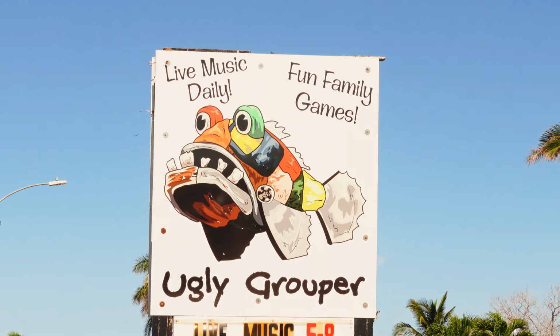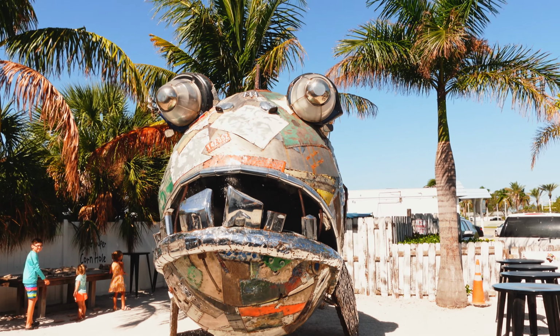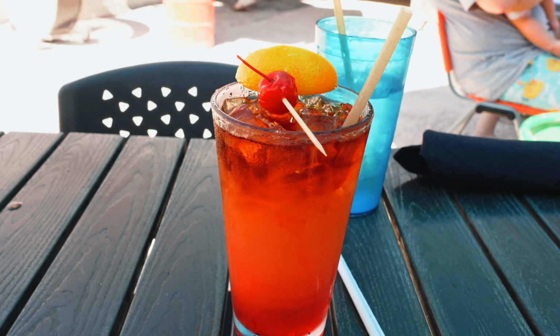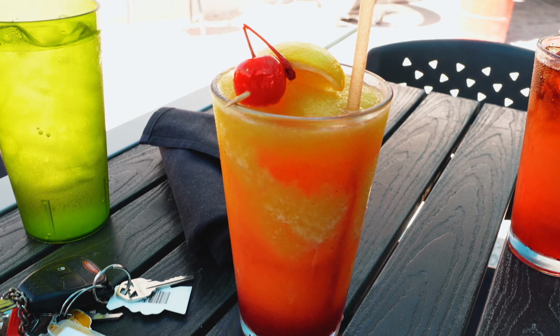The Ugly Grouper, what can we say? We had a hard time choosing our favorite restaurant on the island, but this one here sits at a top spot on that list. For drinks, Sarah got a rum runner and I got the frozen AMI Sunset.